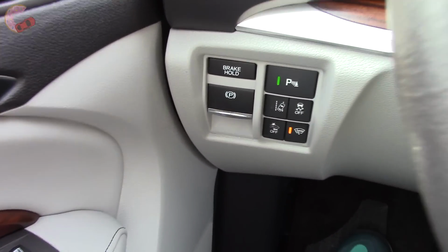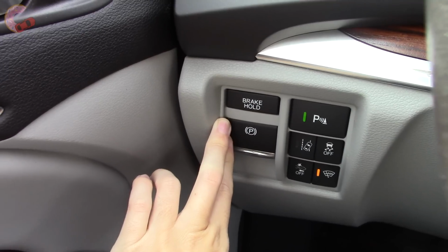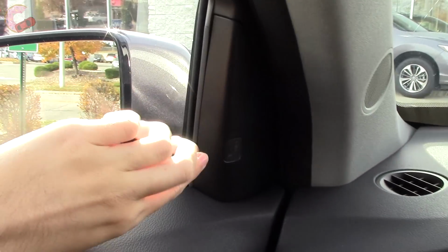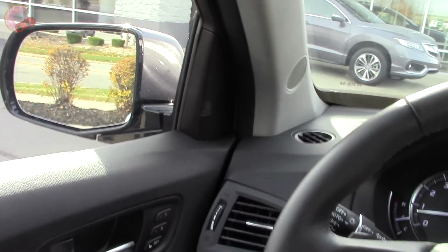There are a lot of controls over here, but the important ones are the electronic parking brake and subsequent brake hold feature. This would allow you to take your foot off the brake when engaged. Up here in the pillar you have the blind spot monitoring. This is probably an easier place to see it instead of on the outside mirror.